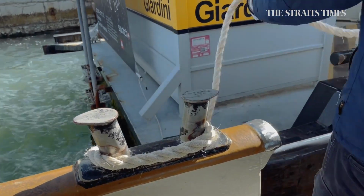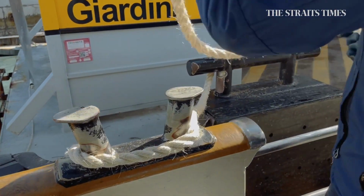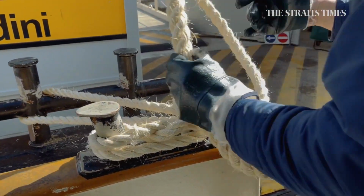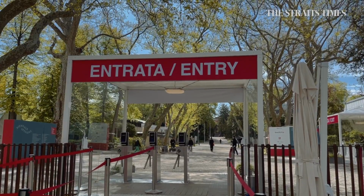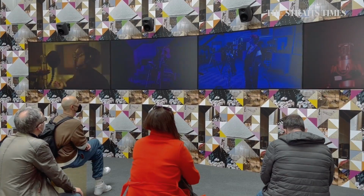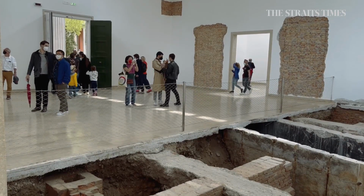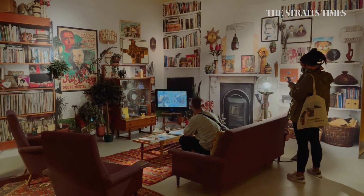Once you're done at the Arsenale, check out more national pavilions at the other main Biennale area. The Giardini, which is just 1 water bus stop or a short walk away. These include the British Pavilion, the German Pavilion, and the French Pavilion.